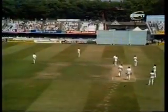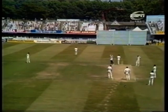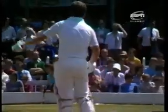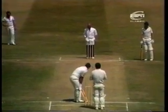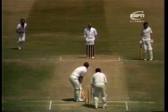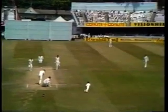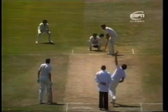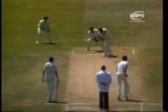It's gone high, and it's gone straight. A colossal blow that by Mike Gatting, 6 runs over long on. He's given it. Graham Wood, the catcher, at first slip. So Gatting, he goes.